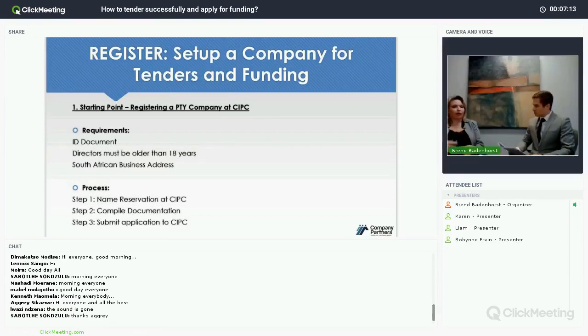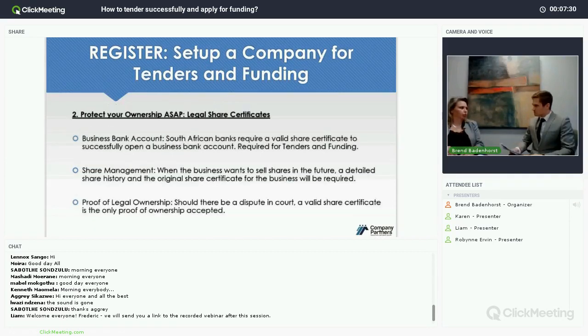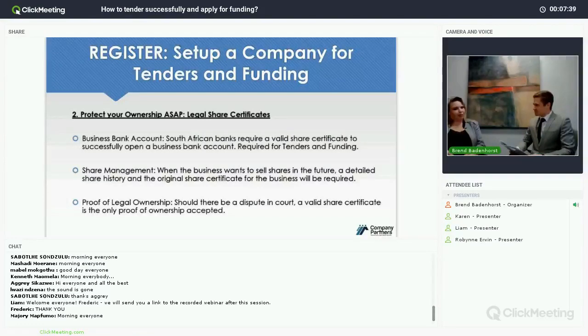Then the second step would be the actual completion of the company documentation. We'll have a little template that we ask the clients to complete and send back to us so that we can then prepare the documentation. And then the third step would be the actual submission to CIPC, which we will also streamline for them. Fantastic. That's quite a process you have there to register a company successfully at CIPC. That's right. Being part of this process for a few years, we've realized how to do it as quickly and as efficiently as possible.